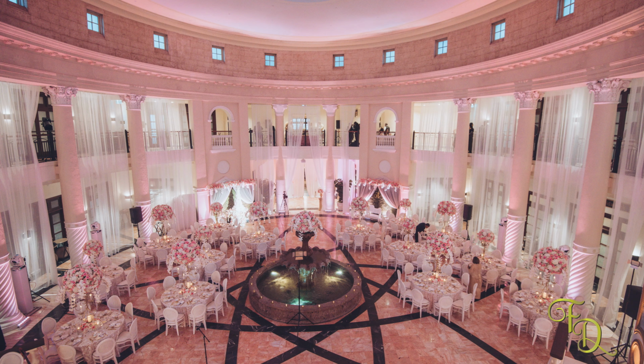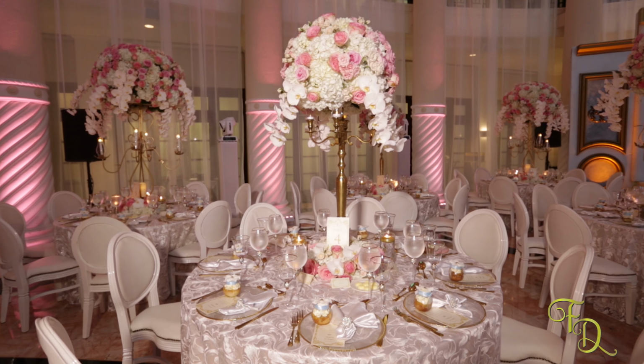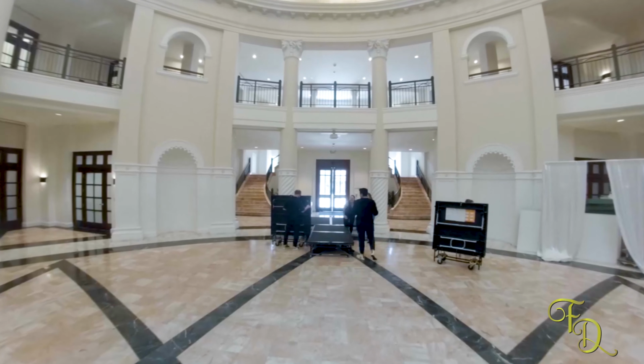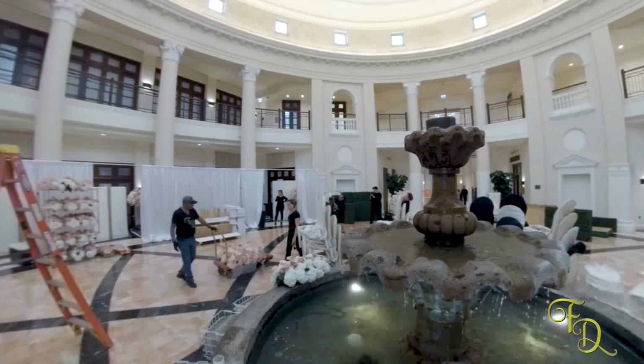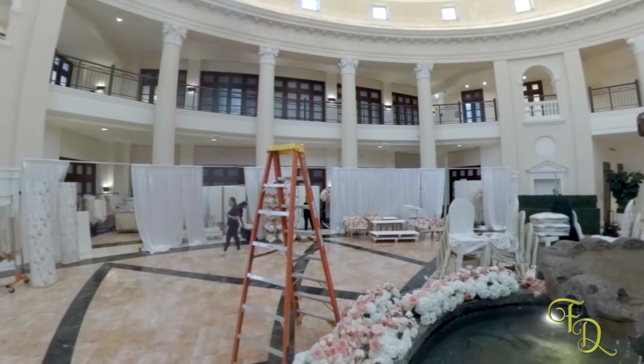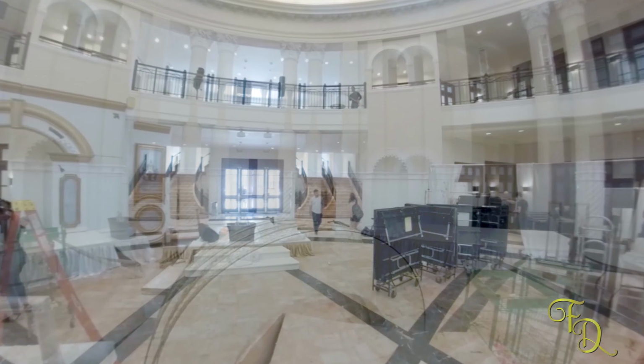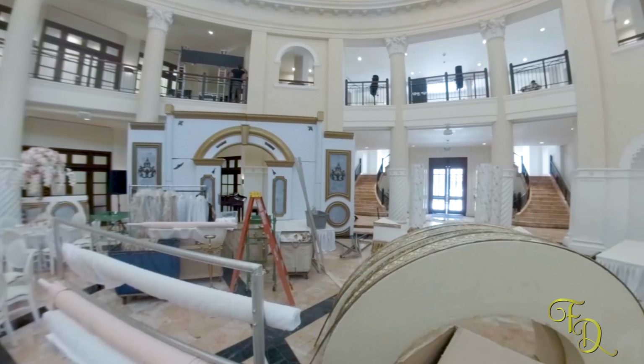We want to give a special thanks to Will of Power Parties. He provided the lighting for the room. The lighting was beautiful. It really enhanced every part of the stage as well as the walls. And we would also like to give thanks to the Hotel Colonnade for being an awesome help that day, because bringing in buckets and buckets of flowers and having to work on site is no easy feat. So thank you for their cooperation and helping in building such an amazing event.